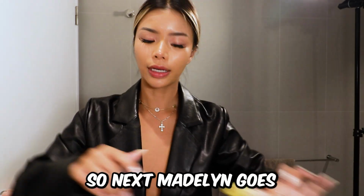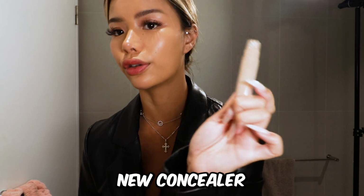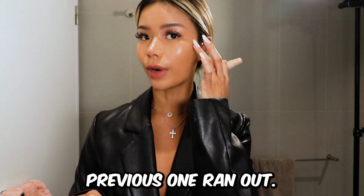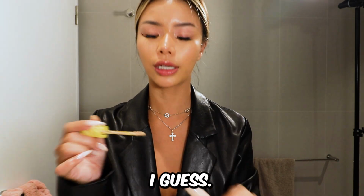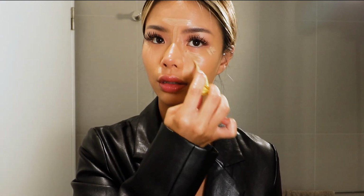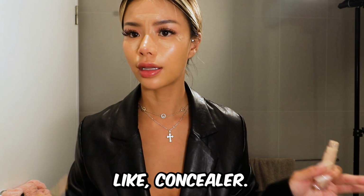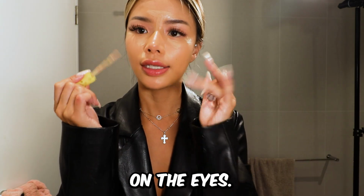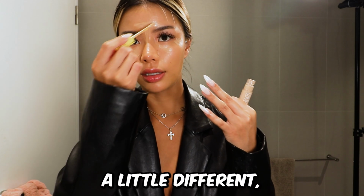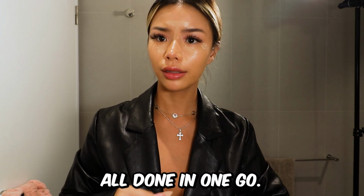Okay, so next Madelyn goes in with concealer, a pretty light one, and I did get a new Kosas concealer because my previous one ran out, and this is actually lighter than what I normally use, so that's perfect, I guess. She actually does her concealer bit by bit. She doesn't put it all on with a blender. She does it on the eyes and then she'll do the nose. It's a little different, but I'm sorry, I'm just a little lazy. I just want to get it all done in one go.